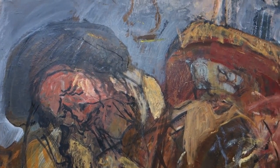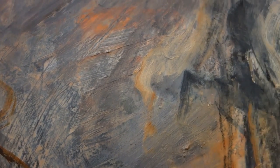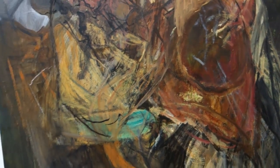So it's also notable that Hyman was one of these long-lived artists. He lived to be 96, and I think he passed away in 2008 and kept painting up to the very end.